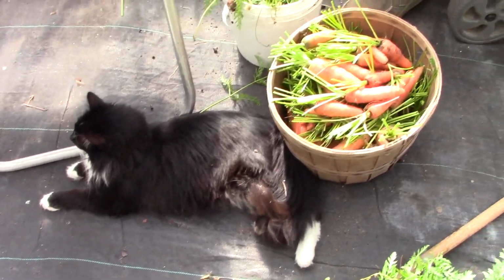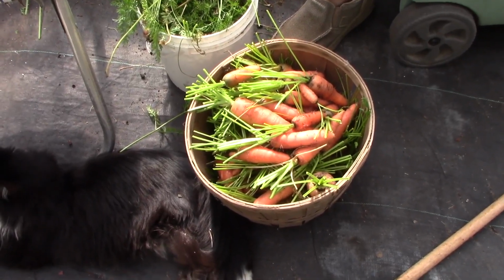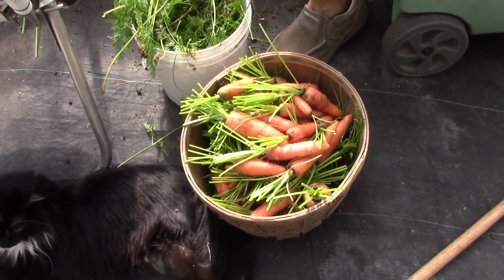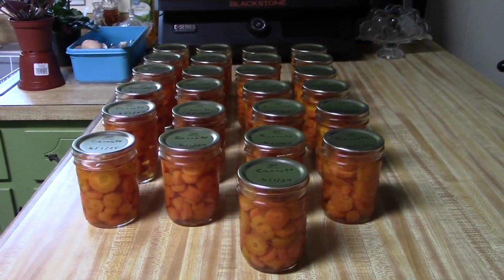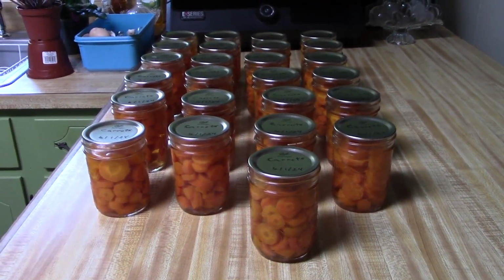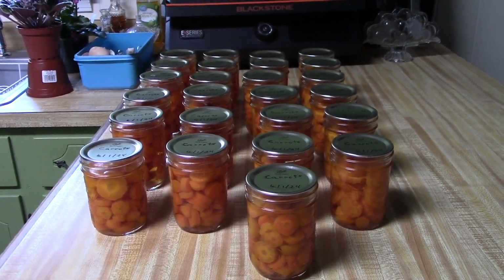We got the carrots all pulled. They're not all nice and big like that. Most of them are small and tiny, but along the edges they've got some big ones. The carrot crop is all canned and ready to be stored. There's 25 half-pint jars. That would be about 12.5 pints.